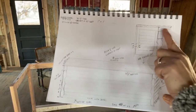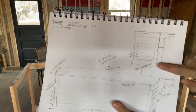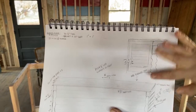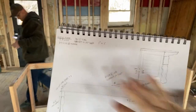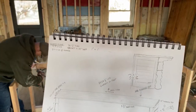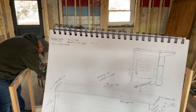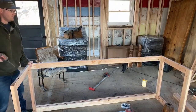Zeb originally was going to do a corbel design because the legs are not quite tall enough, but instead we're going to push this leg all the way up to the top and then put a cube below it, and that'll make it tall enough. He drew out the top like that, but we're not sure if we're going to do wood or a hard surface. It'll have an overhang and we'll be able to sit about four bar stools. So that gives you guys an idea of the finish.